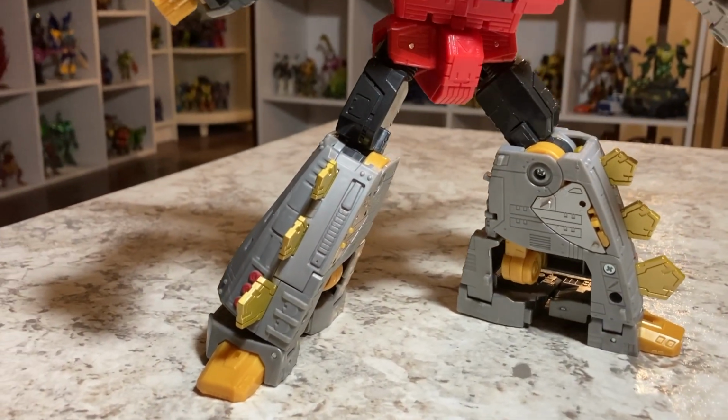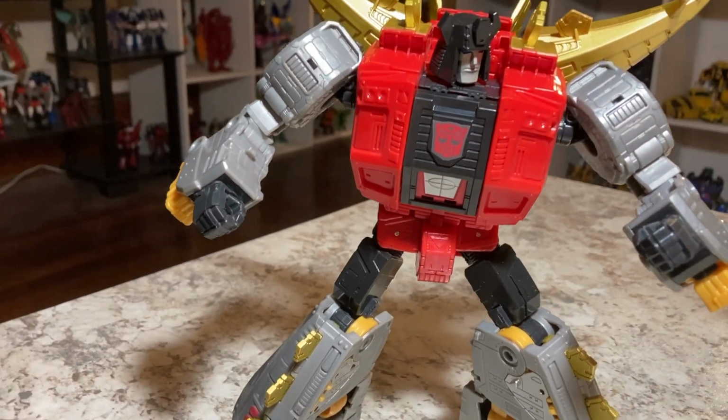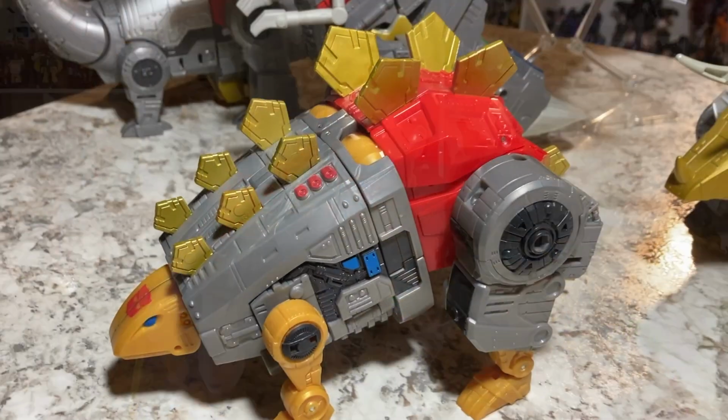Moving on from number 7, we're pretty much big boys all the way out. And number 6 is going to be Studio Series 86 Snarl. Yeah, he's great. He's probably my second favorite of the Studio Series Dinobots. Grimlock is a hard one to beat, man. That might be one of my favorite figures of all time, honestly. But Snarl is pretty good too.